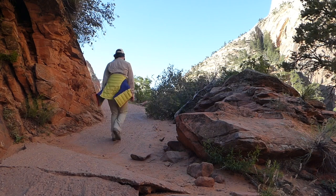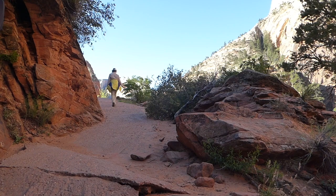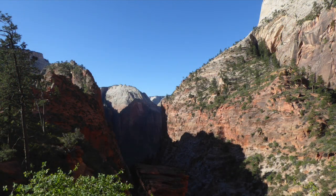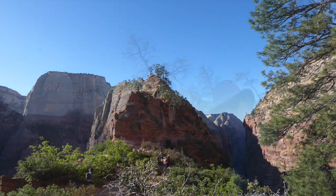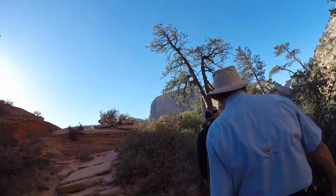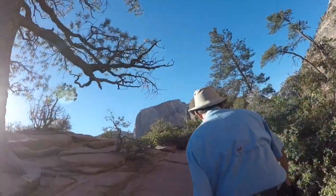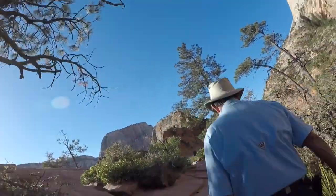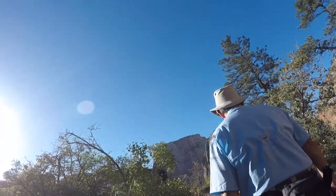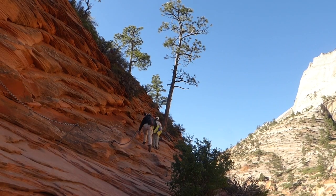As Janice and Keith and I exit the Wiggles, we are almost to Scout Lookout. We have arrived. Scout Lookout is where the serious, scenic, and very scary trek starts for the final half mile to Angel's Landing.